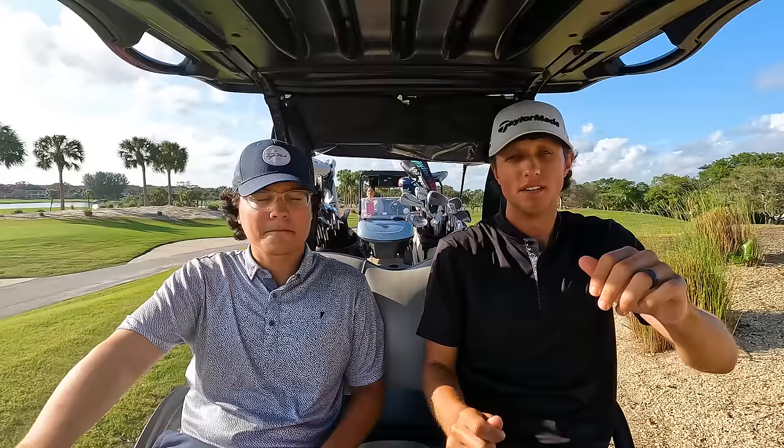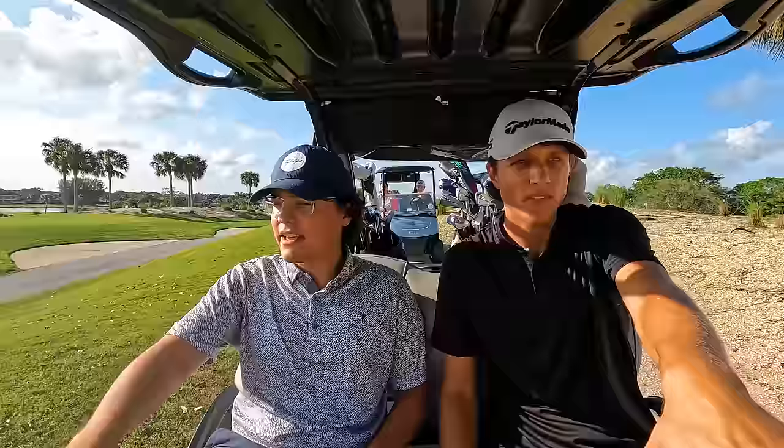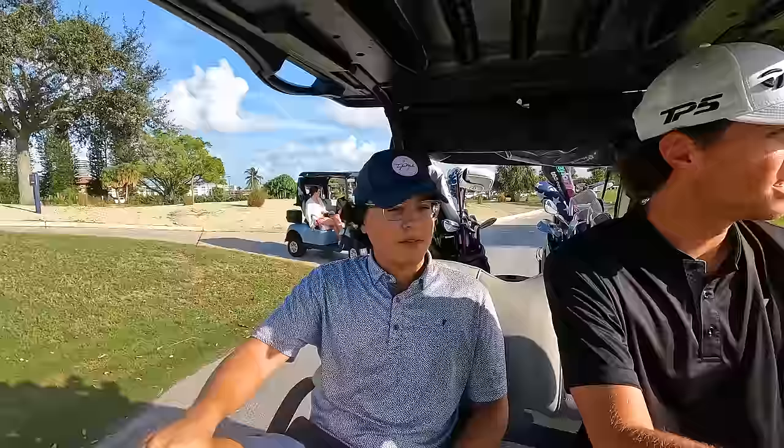On to a par five, the third hole here. North Palm Beach Country Club. This course is in an absolutely beautiful part of Palm Beach County. Yeah, the land here is really good. It is amazing. This course is gorgeous.